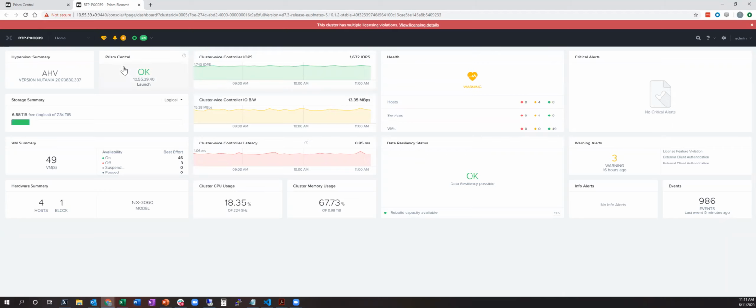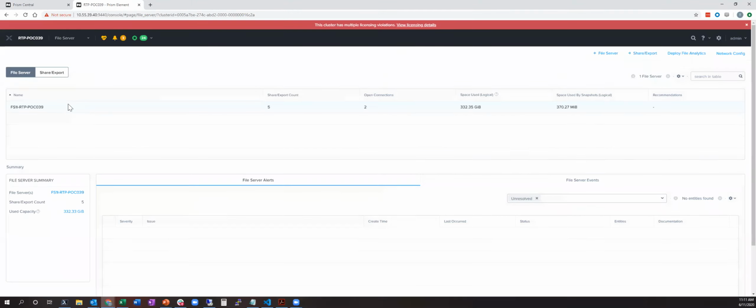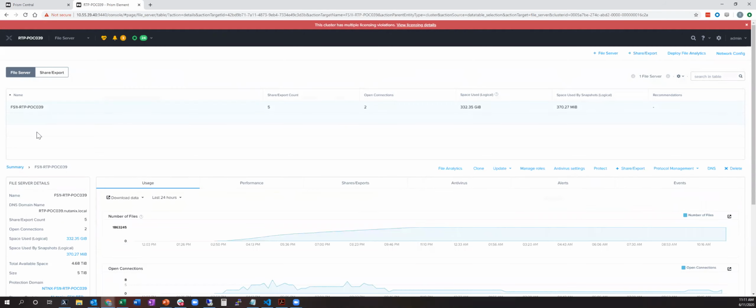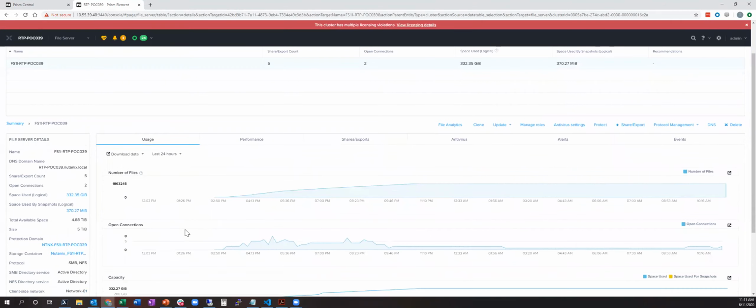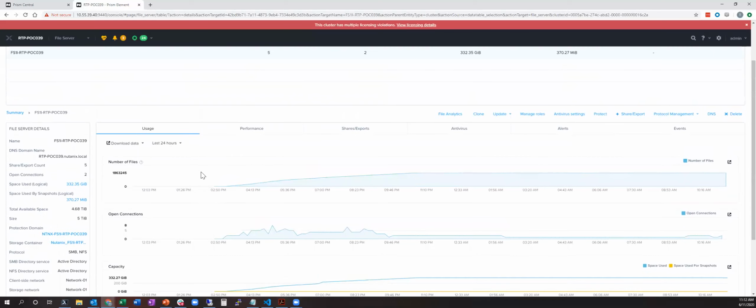So this should look familiar to you. It's what Scott and the team delivered a couple of weeks ago. So we'll dive right now into our individual file server. We've got a file server created out here, just a single file server. We can highlight that and we get a good look at the overview of what's happening. We can see the number of files that have been created. We see that event over time. We can dive into the last 24 hours, last 6 hours, 3, whatever it is you need to do. We can download all of this into a CSV file so we can have some analytics and look at it over time, do some analysis, whatever needs to be done.